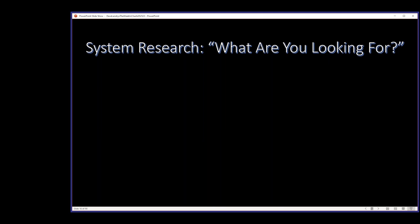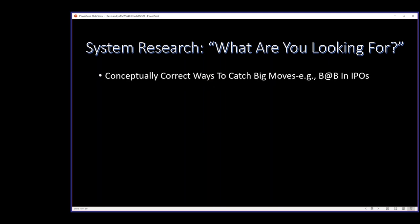So what are you looking for? Well, I'm looking for conceptually correct ways to catch big moves. For instance, a buy at B in IPOs. Conceptually correct just means that there's some sort of basis for why you are trading a certain way.